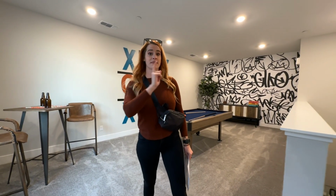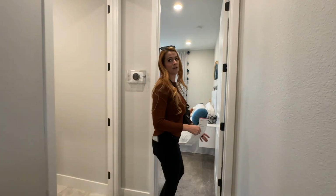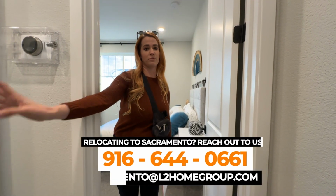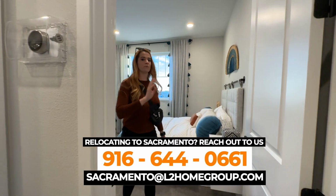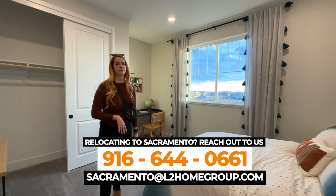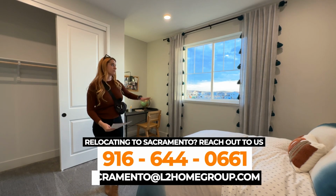All right, so coming this way off of the loft, you're gonna have one more bedroom and one bathroom. So you've got a full bathroom right here, shower over tub with a single sink, and then you've got one more bedroom up here. Perfect for a high schooler or maybe an older kiddo. But yeah, it's a decent sized room with a really high ceiling and a beautiful window that looks out to the front yard.